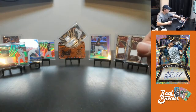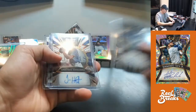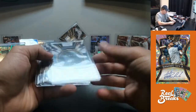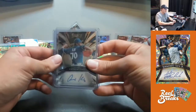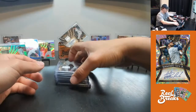Let's do regular autos here. We got Anthony K going to the Blue Jays, Jonathan Hernandez, Rangers, Edwin Rios, Dodgers, Brock Burke, Rangers. Let's see, those were numbered. We got different parallels, 199 and 99. Let's see, we got some relics.